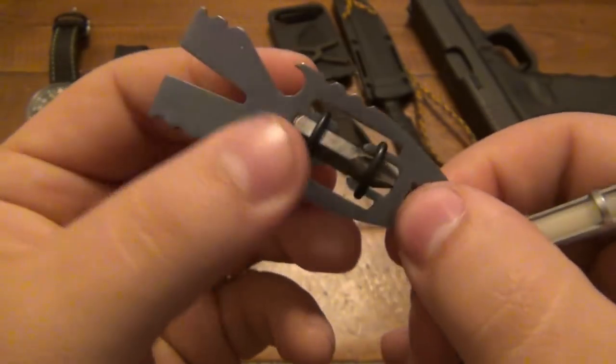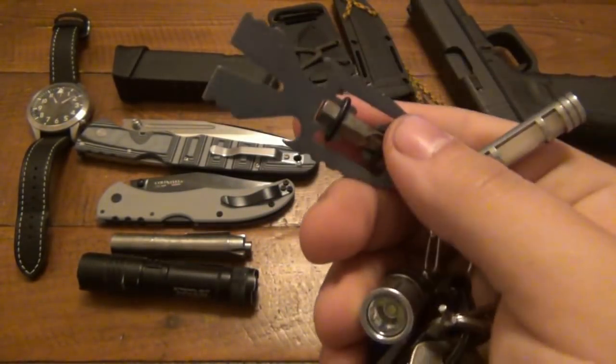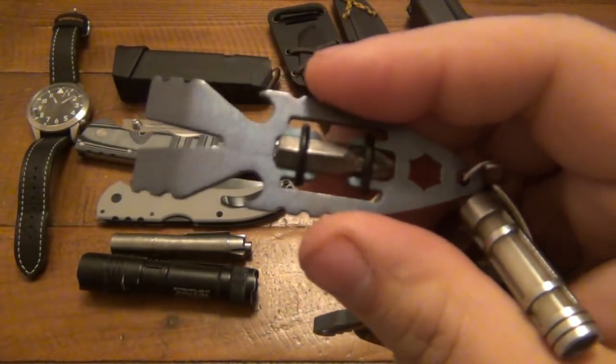When I first started carrying this, I thought, man, that's going to fall out, but it's not. It is so secure. I bang these keys around all over the place, and it hasn't gone anywhere. So, interesting little multi-tool.